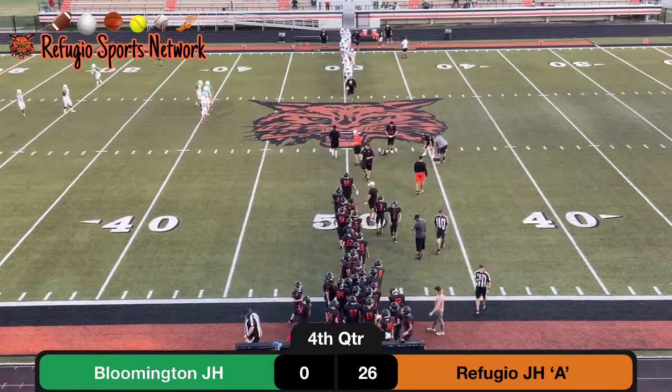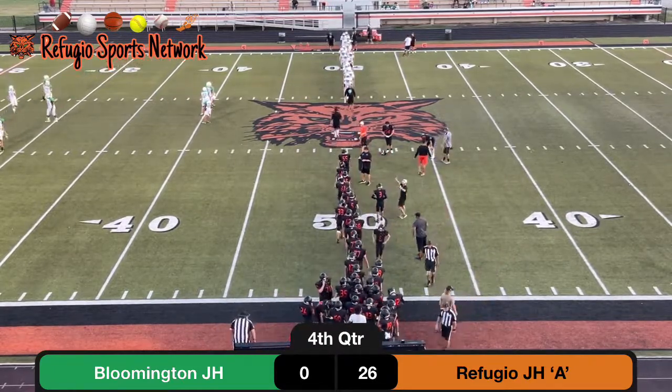Refugio Junior High A 26, Bloomington Junior High A 0.